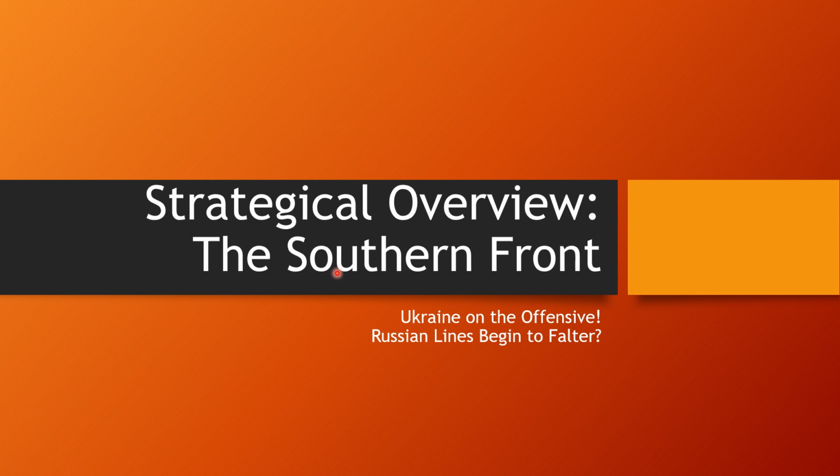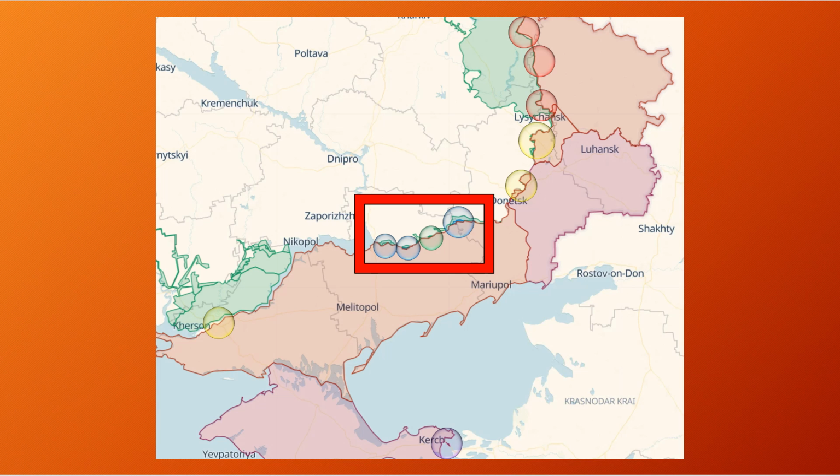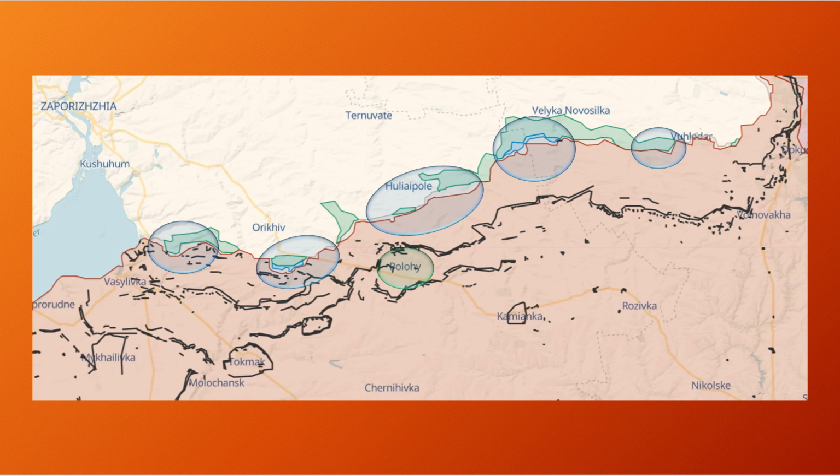Next up, Southern Front. Ukraine is on the offensive. They're making tremendous gains, and the question is if Russian lines are beginning to falter. So, getting our bearings, this is the Southern Front line. We moved from the red northern to the yellow central, and now down to the blue and green Southern Front. And as you can tell, we have a couple of locations where Ukraine has made significant advances, and it's looking really good, not gonna lie.